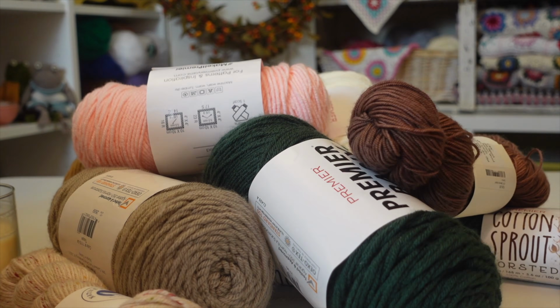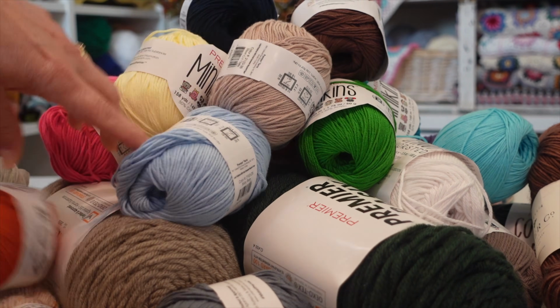If you're an avid crocheter or knitter, you know how quickly your yarn stash can grow. And if you find yourself in that position, you will need a system to keep that collection in order. Today we're going to explore how to organize your yarn stash with a twist. And then I'm going to show you how I'm going to reorganize my yarn.